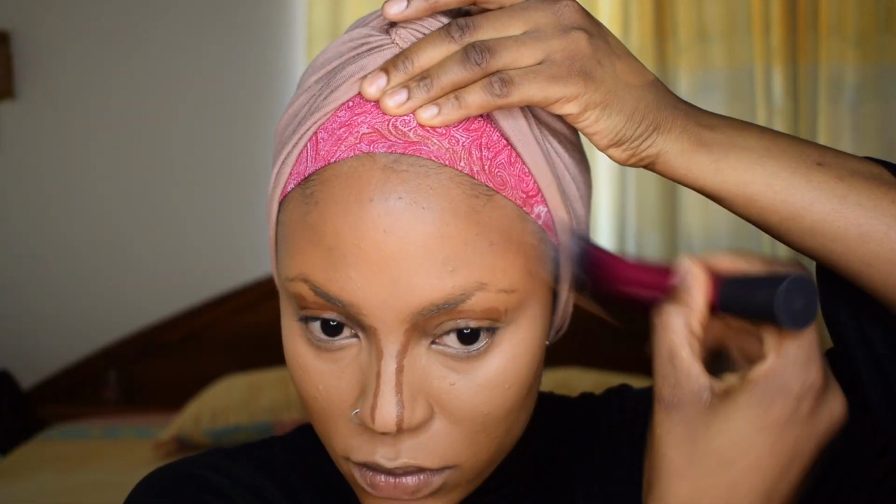Now I'm going to be blending out the contour on my face. Now you realize that it's not so contoured, it's just giving me a really nice bronzy look. I look a little crazy because it's not all blended out, but we're going to do that in just a little bit. Now you realize that the natural shadows of my face have been brought back because I applied the contour product.